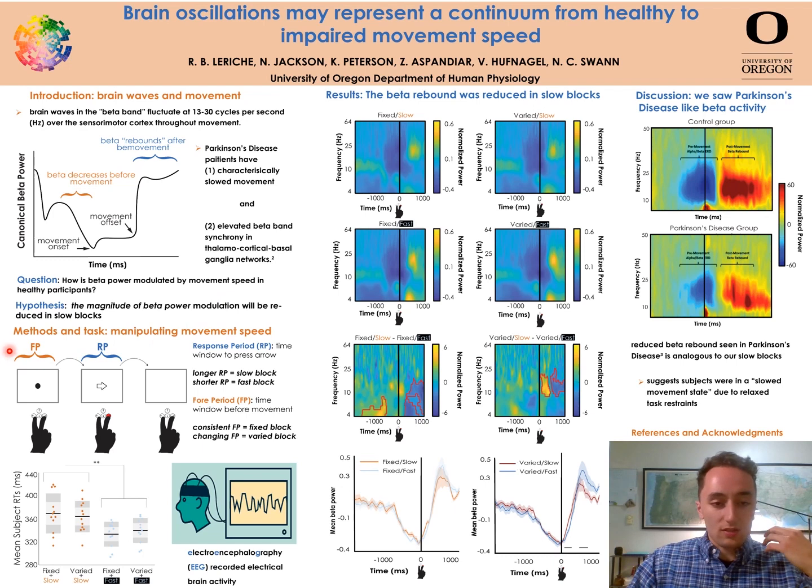So we generated slow blocks in order to operationalize movement speed through a simple task. There's a black circle and then an arrow which indicate to get ready and then go move. A short break, and repeat. We can see that with a button press. However, if we had this response period be longer, that would be our slow block, and shorter would be our fast block. The idea being if you have more time to respond, you will respond more slowly.